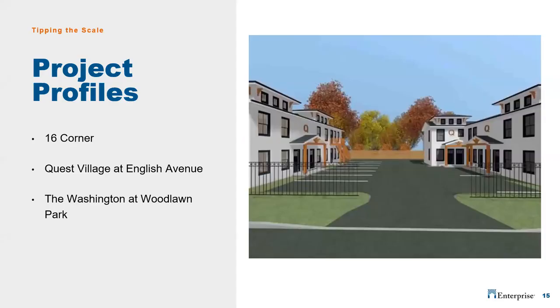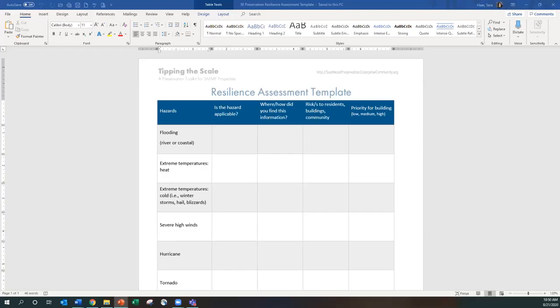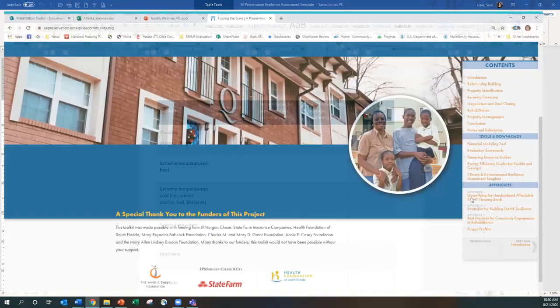All right, so we are now, I'm going to share my screen again. I'm going to talk a bit about project profiles. As Anne noted earlier, we have three project profiles which are included in the toolkit. We have one for Miami, one for Atlanta, and one that is national, the assemblage that she highlighted before. And we're actually lucky today that we are going to get to hear from Leonard Adams with Quest Communities.